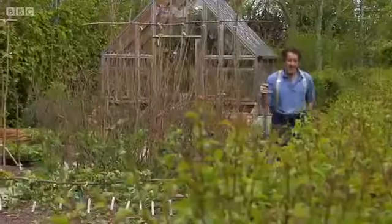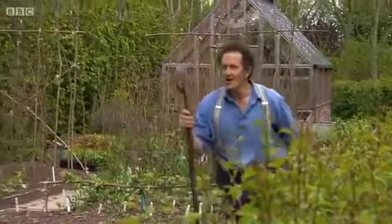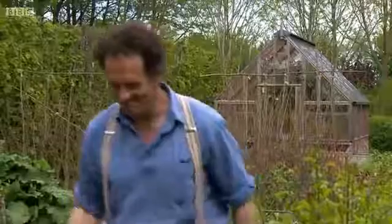You know, I've never had a hanging basket here at Longmeadow, but I'm going to make one or two over the course of the next few weeks.